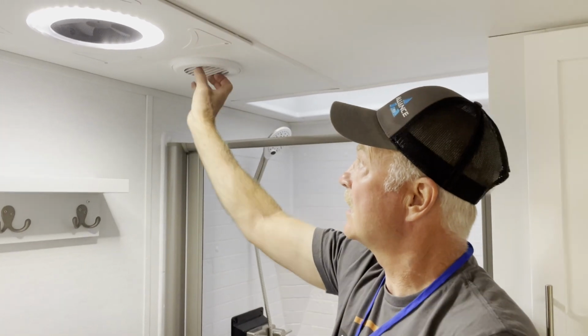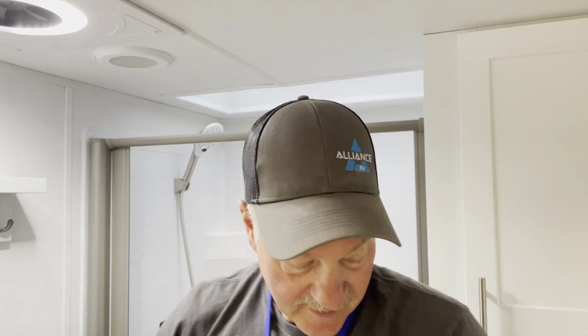And it does have ducted AC in here. And then a heater vent.